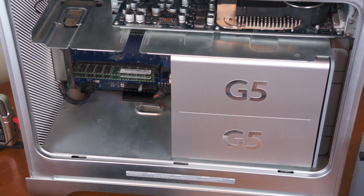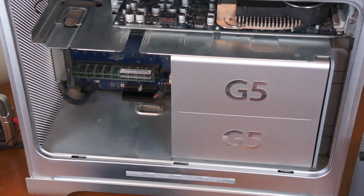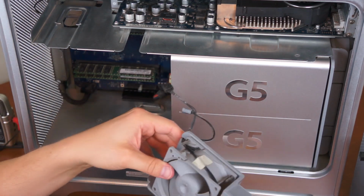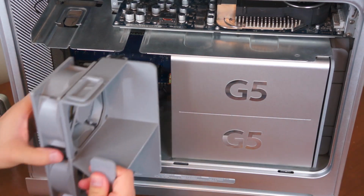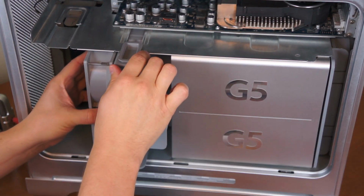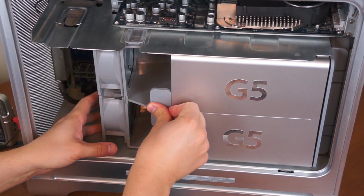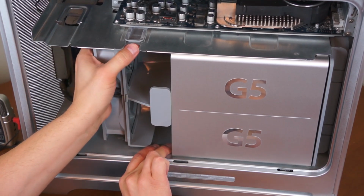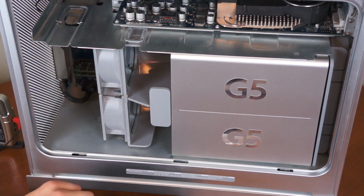So this fan I'm going to put in later, because I need to get in there and plug in these two components. So I will do that near the end. But this should just slide right in. And this little plastic tab is guided by this slot in the metal. And you just push it in like that. And the plug makes the connection, and it's ready to go.